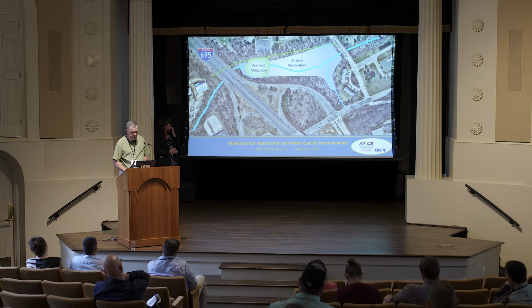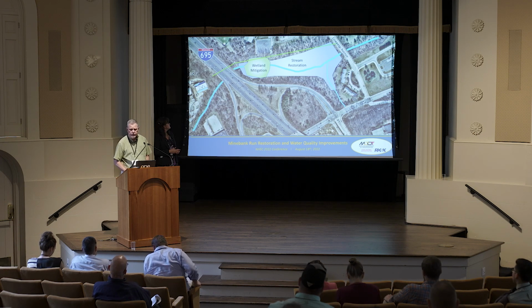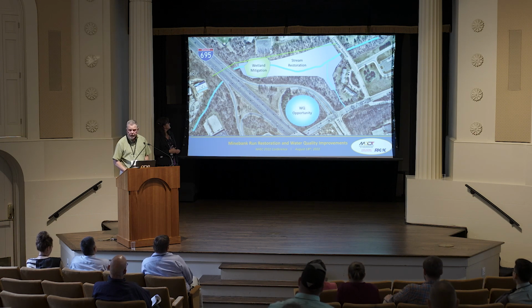There was, as Dana mentioned, some wetland mitigation. It's not just in that spot, there were a couple of areas. So this will be monitored for 10 years to see the success of that wetland mitigation. And then also the water quality improvements with that submerged gravel wetlands in the gore.